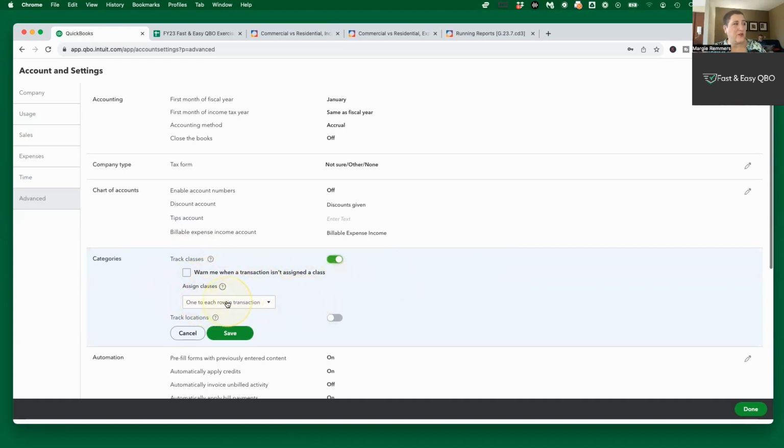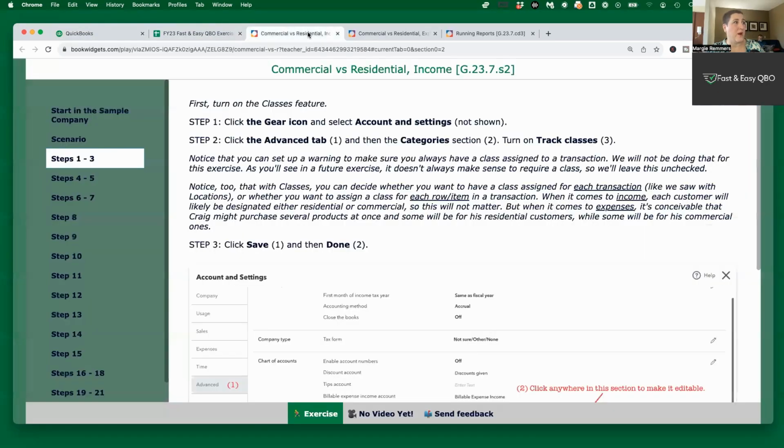And then here is a difference that classes has that locations and tags, which we're going to talk about next week, do not have, which is the option to assign a class to each row in a transaction. That's going to be important later, and I'll show you why. So going back to the exercise, this is what I just said. It says, notice you can set up a warning to make sure you always have a class assigned to a transaction. We're not going to be doing that for this exercise. As you'll see in a future exercise, it doesn't always make sense to require a class, so we'll leave this unchecked. And by the way, it is just a warning. So you get a warning, but you can still bypass it if you want. It doesn't actually prevent you from adding the transaction without the class.